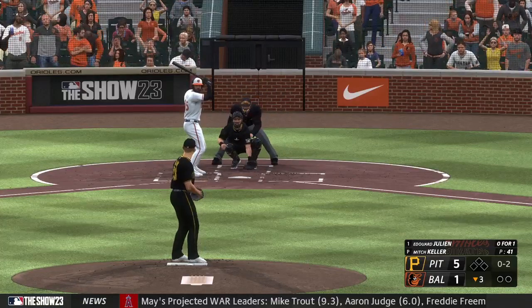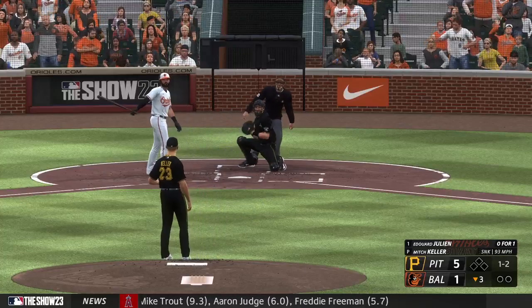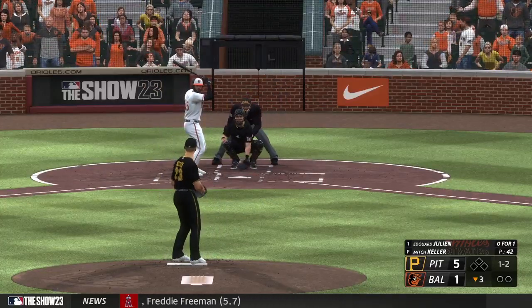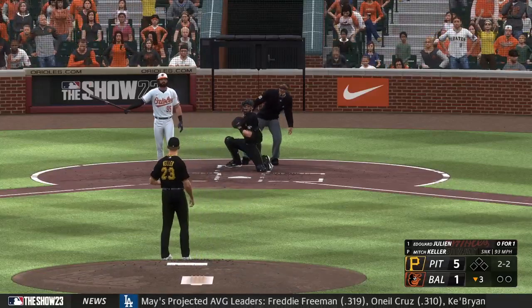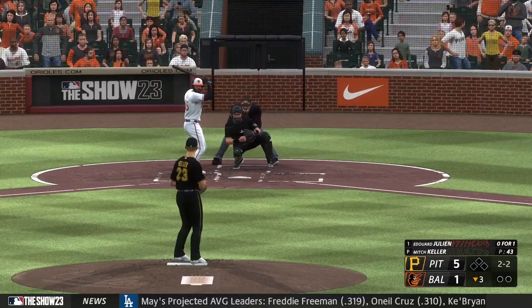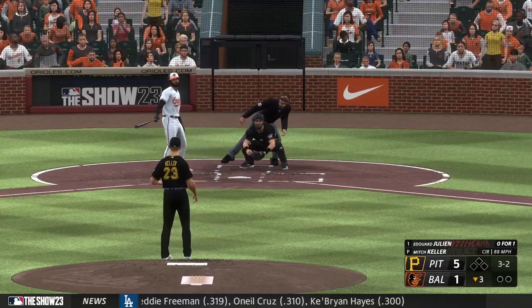He has plenty of options right here. He can go up. He can go away. He can add velocity. He can subtract. And a 1-2. Ball two. And now it's filled up.